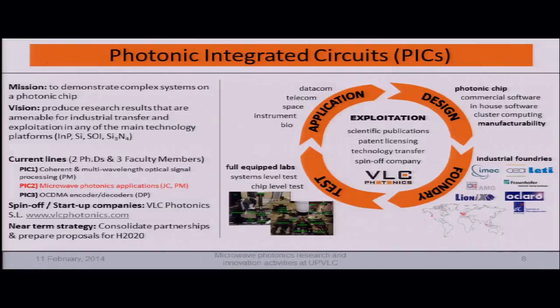Probably the most important one that we're carrying now is integrated microwave photonics, because we envisage that as the only way that we have to make these systems widespread and at least increase their commercial penetration, which is now quite low.